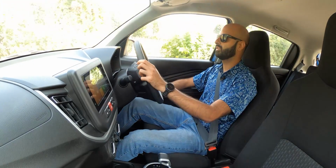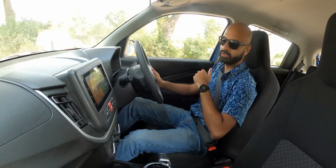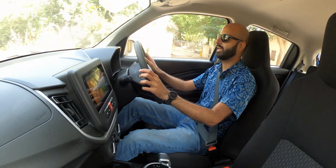Space up front is better as well. You've got a car that's much wider than before, and that width means you're not rubbing shoulders with your passengers. So if you've got a broad guy in the passenger seat, you don't need to worry too much. There's enough room to stretch out inside the cabin, which is nice.